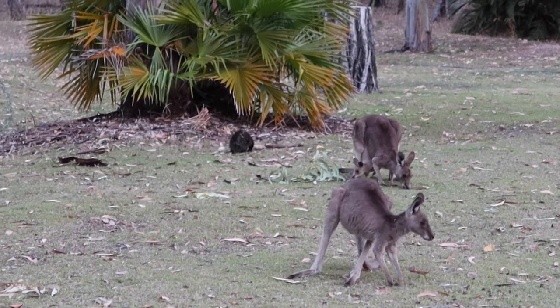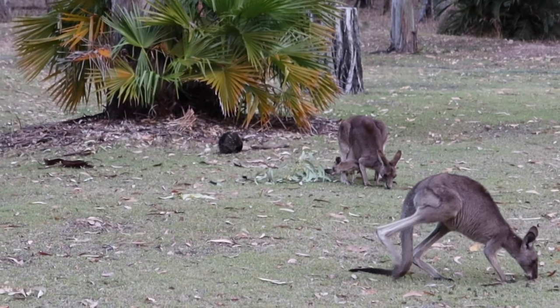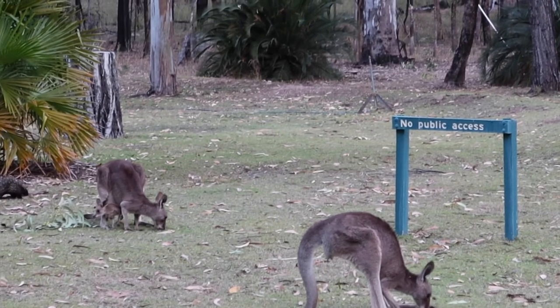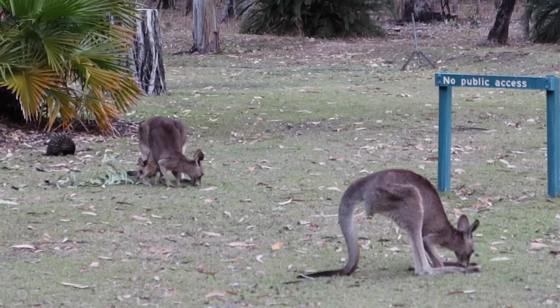This one with a Joey in its pouch. The back one. Don't scare them, just let them be.